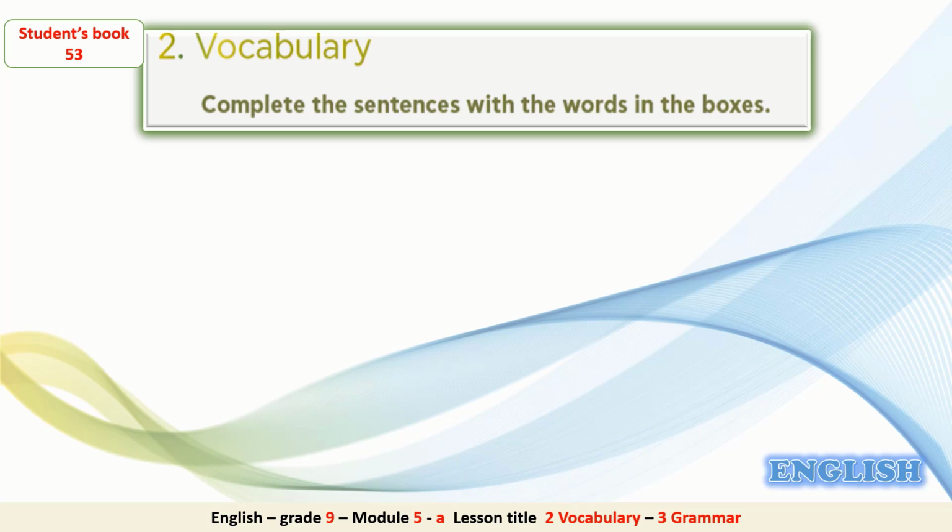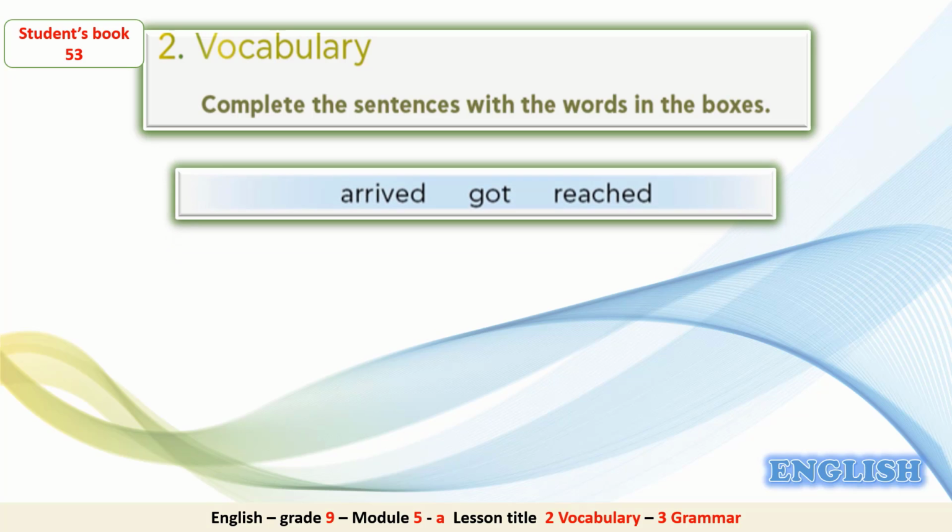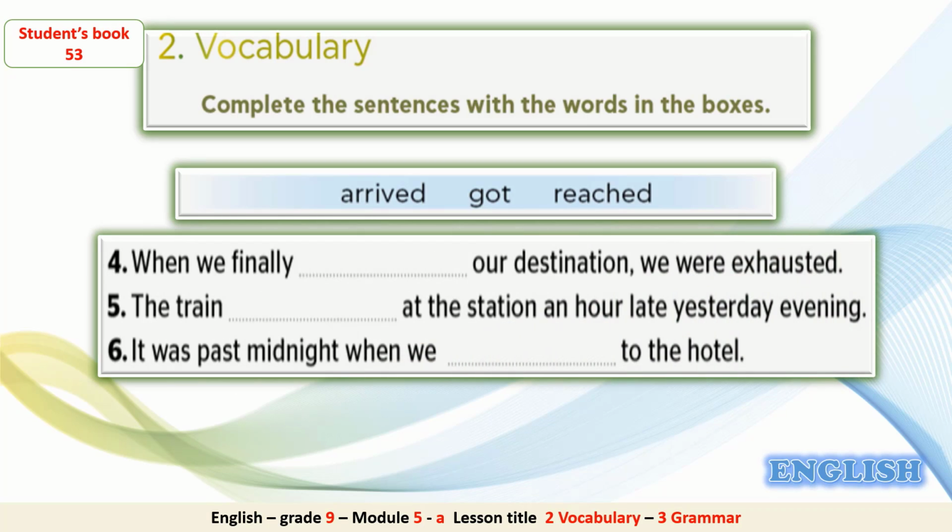Complete the sentences with the words in the boxes. So now we are going to complete these sentences using these words, the words which we have just learned. Now could you please pause the video and do the task? Go ahead.